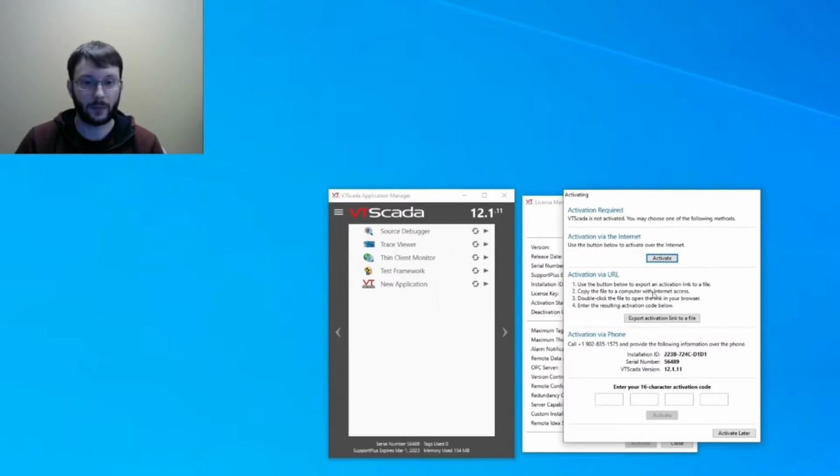We have the URL-based activation and deactivation, which is basically a file that you can generate, put onto a USB stick, and bring that over to another computer outside of your isolated network that has the ability to communicate with our activation servers. And then you have the phone-based activation for when you can't move anything in or out of your network. You can give us a call and we can give you the code in order to enter it into the information or the fields down here.